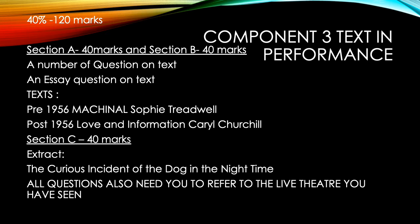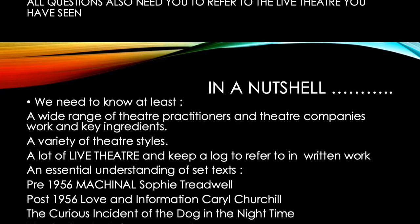So the exam is 2.5 hours long. You have 3 sections, and it's about 50 minutes per section. The first 2 sections are on the set text, and section C is on Curious Incident, which is the third set text, but also about live theatre. One of the enemies for you is timing, being able to write a lot in a short amount of time. But don't you worry about that. We'll be doing lots of training to get you prepared.